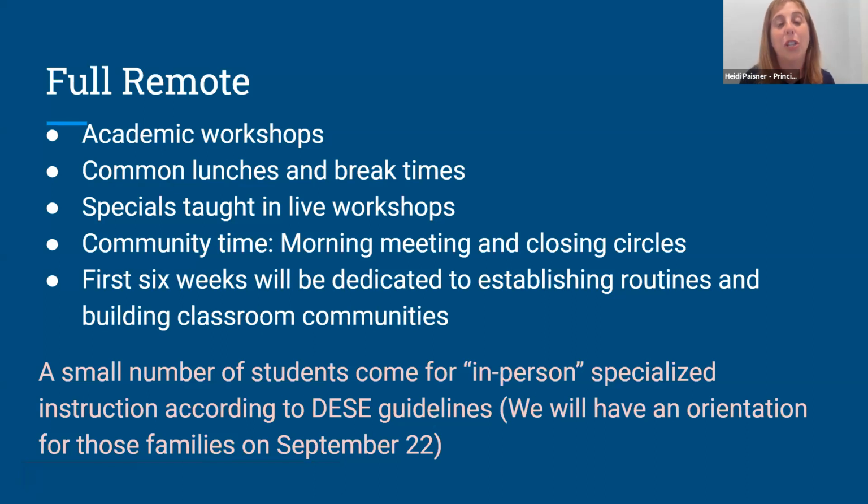Once we do get to that full learning model, some of the highlights of that model are academic workshops throughout the day in which teachers conduct mini lessons, share little bits of information, content and strategies, and then break students into differentiated small groups. There are also common lunches and break times so the families can eat lunch together and so the children get breaks as they need it, because remote learning is hard work.